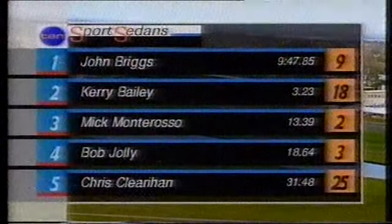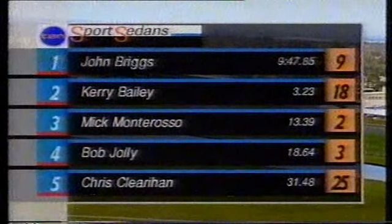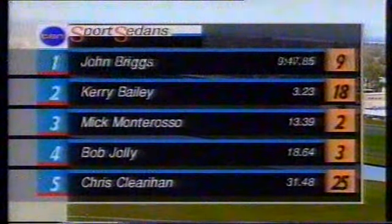There's the second place getter, Kerry Bailey in the Supra. And John Briggs takes the checkered flag at Sandown, takes out the Sports Sedan win, does it by some 9 seconds over second place getter Kerry Bailey. Monterosso will finish third, Bob Jolly in the Commodore fourth, and Danny Osborne in the little Mazda RX-7 fifth outright. Let's confirm those placings now from the sports sedans. John Briggs first in the number 9, Kerry Bailey, Monterosso, Bob Jolly and Chris Clearahan. They were your top 5.